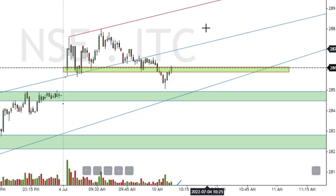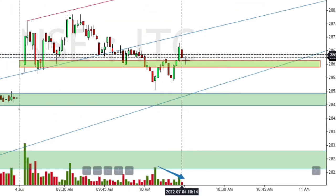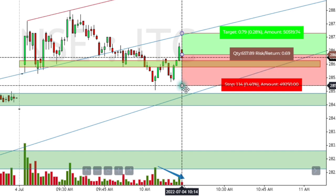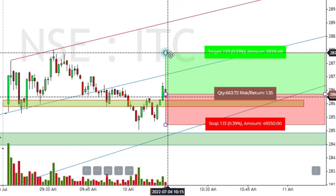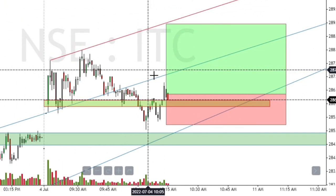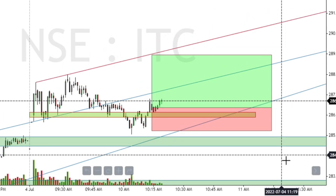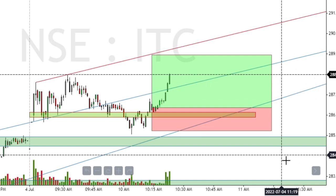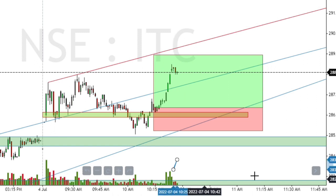Here a wick is formed showing rejection in an area of support. We will look for an opportunity to buy. It broke out this level and after a pullback we will enter. The sentiment is bullish. I entered the trade with a risk-reward ratio of 1:2.5. It's a very huge volume candle, seems the buyers are in, and we will wait for the target.